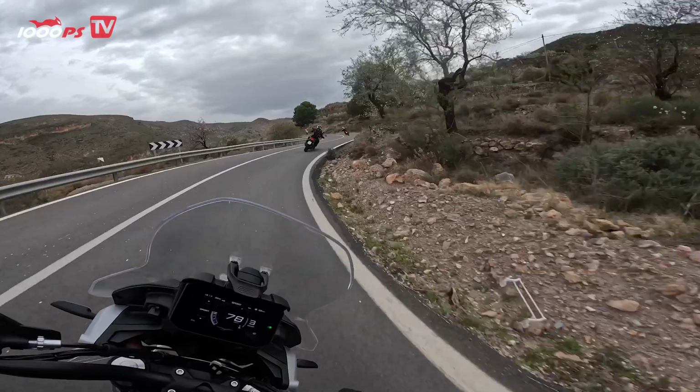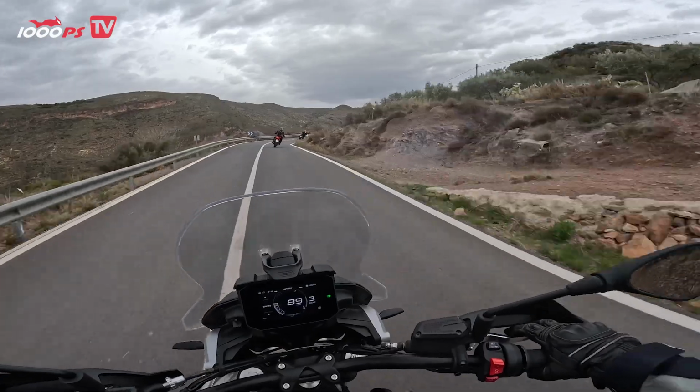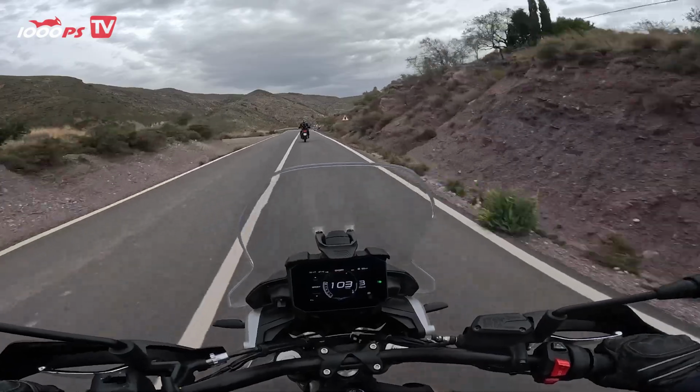The riding modes do not differ in terms of performance, so the power is always the same. However, the throttle response is different. The behavior of the traction control and ABS is different, which is deactivated on the rear wheel in off-road mode.